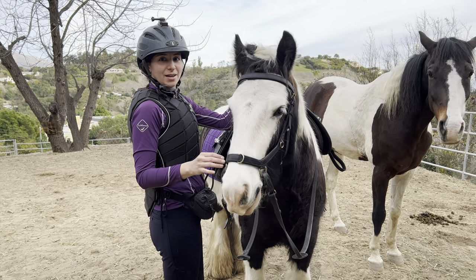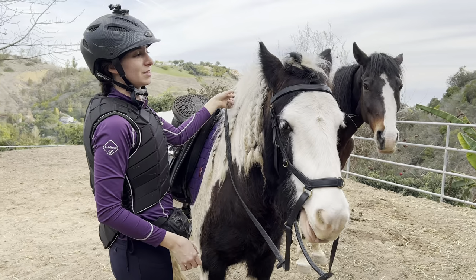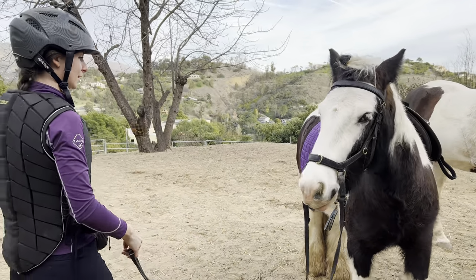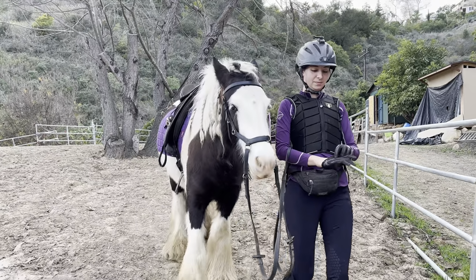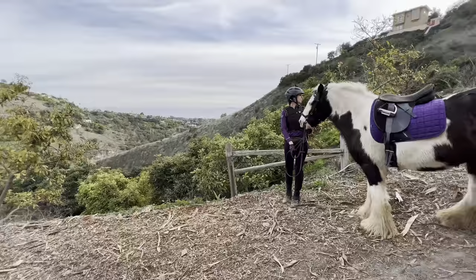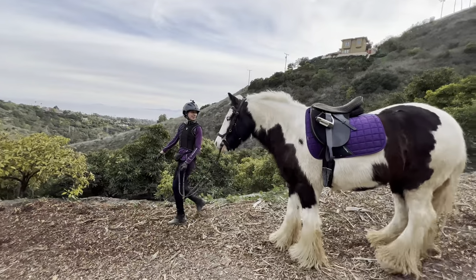We're gonna start heading down and going out for our little ride around the hill. And Patchy is probably gonna come with us because he doesn't really like to be left behind. So let's go. Come on. Come on, Patchy. You can come with us. Here he comes. Come on.